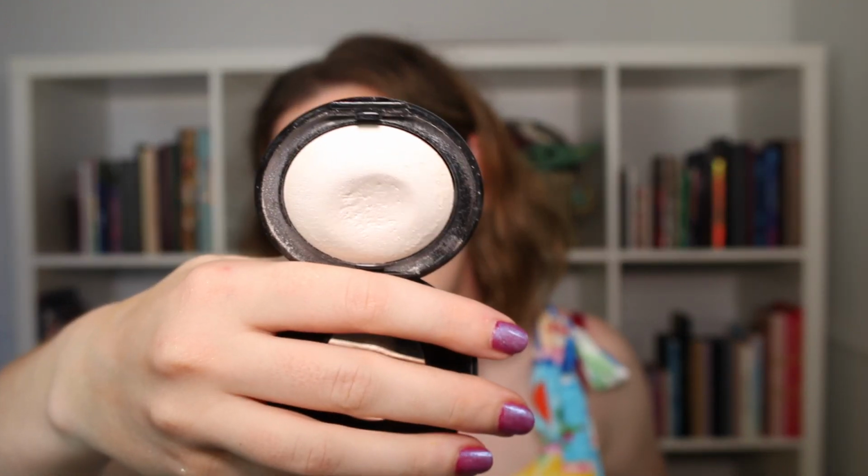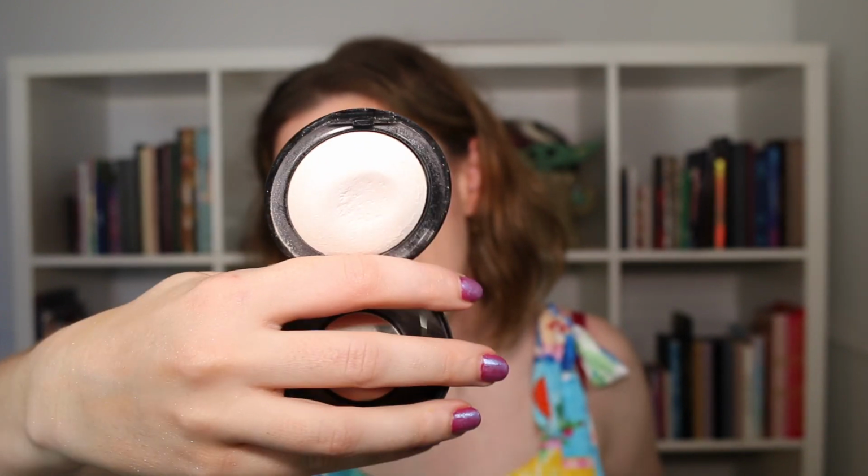So we're still over halfway. I used 0.87 of a gram of this one. There is 7.2 grams in this one. And then my Pat McGrath under eye powder, I used even less. I used 0.07 of a gram, and I don't think it looks any different than last month.